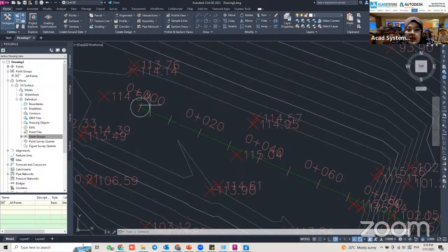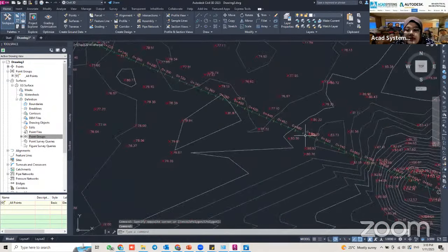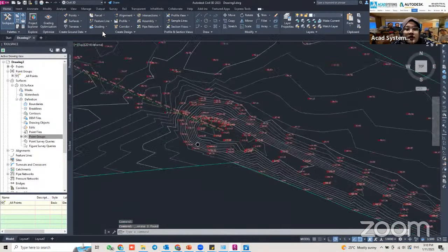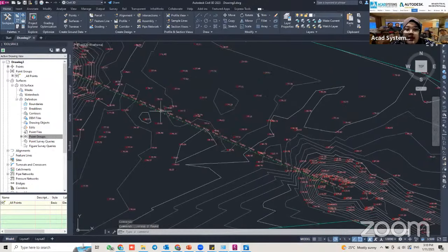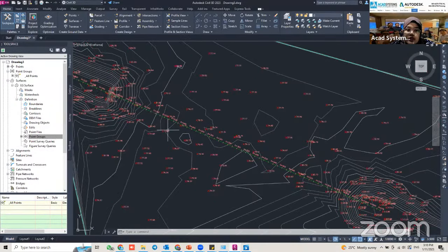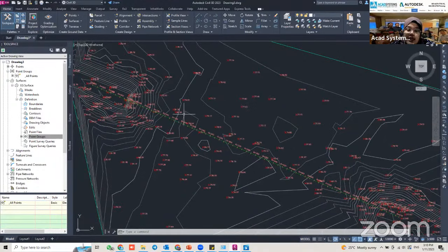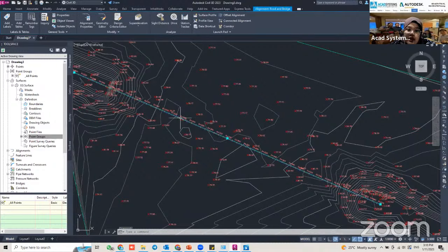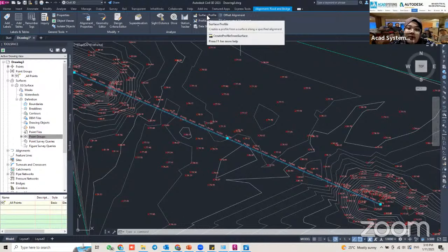Okay, so I'm going to delete on the circle first. Delete. So now from this alignment, I'm going to create the profile view or the cross section of this alignment. Click on the alignment and you can find this alignment root and bridge column. It will be added on, and you find here is the surface profile.